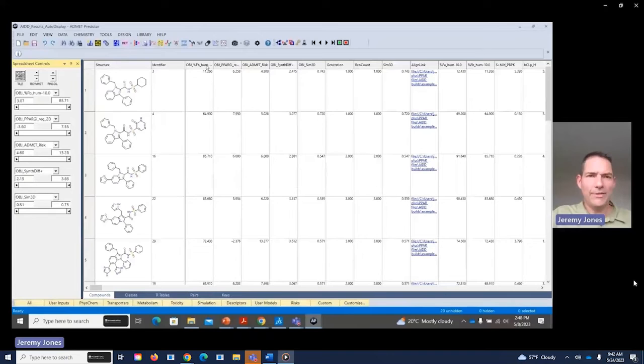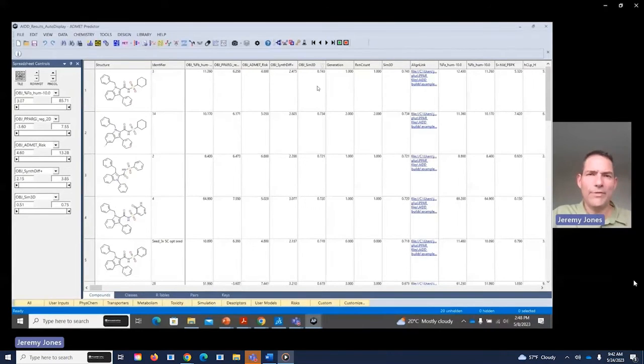You can sort by the different objectives. The new objective here is the 3D similarity. And so closer to 1 would be the most similar. This one is about 74% similar to our reference molecule. And I'm thinking that reference molecule has a couple other things here. So this is kind of a simplified version of it. Let's take one that's a little bit different and see how it overlays. Let's try this one, 72%.